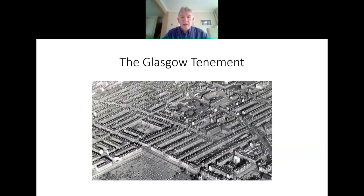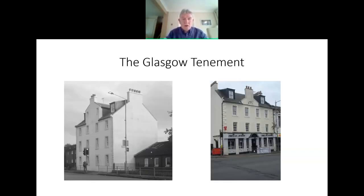Glasgow has been typified by the tenement building. It's the type of housing that's been associated with the city for 150, going on 200 years. And this first slide gives you some idea of the density of tenement buildings within the city. This is just a clip of an aerial view of the Gorbals, and you can see it's just street after street and row after row of tenements. And what I'd like to do is actually take you back and find out how all this came about.